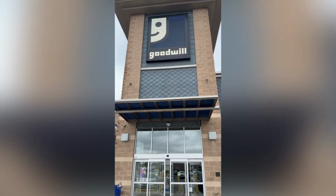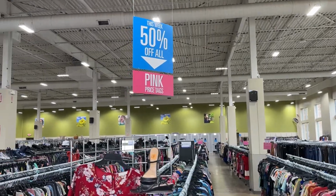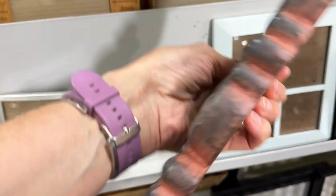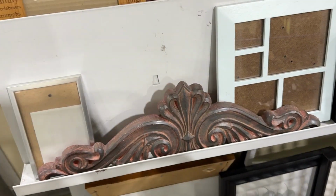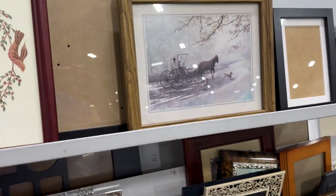Hello from Gloomy Tuesday. It's a rainy, drizzly day in Menomonee Falls. Actually, I'm in Wauwatosa today at the Goodwill here, and let's go see what we can find. This Goodwill is probably only about 10 minutes from me, and it has some really cool things, so I like to come to it from time to time to mix things up.